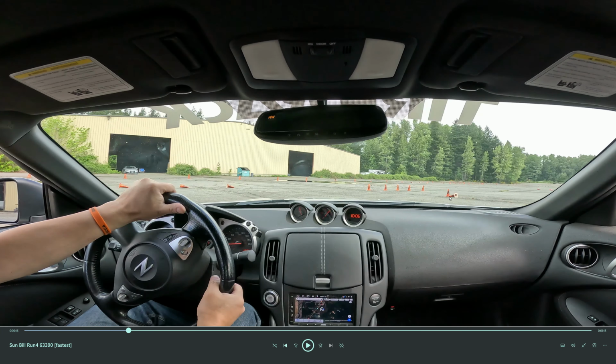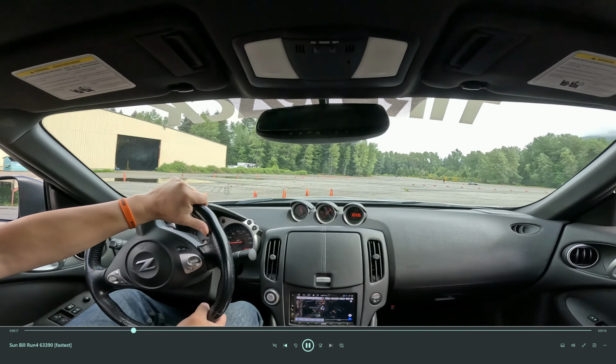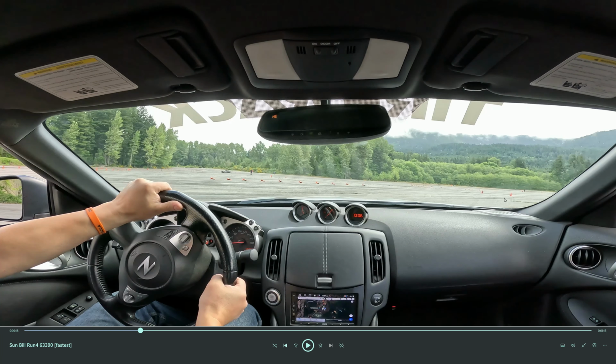And now after this cone, I'm going to focus way ahead, probably looking through my A-pillar for that gate right there. There's the gate we want. So that gate is way out there, which means we can get on gas pretty early and use our momentum, try to push ourselves out there.